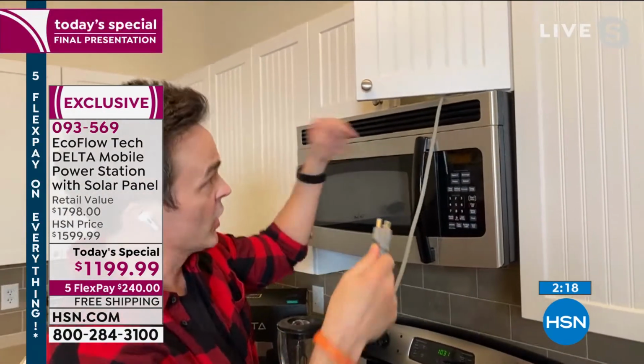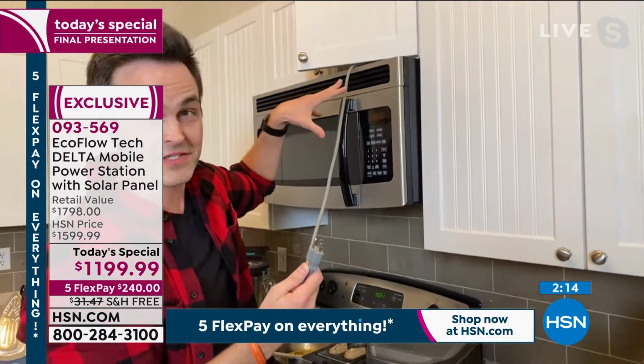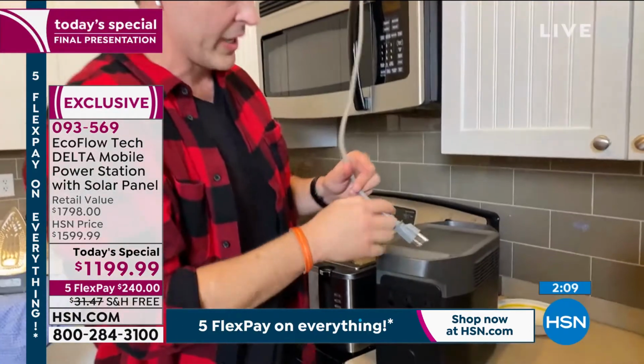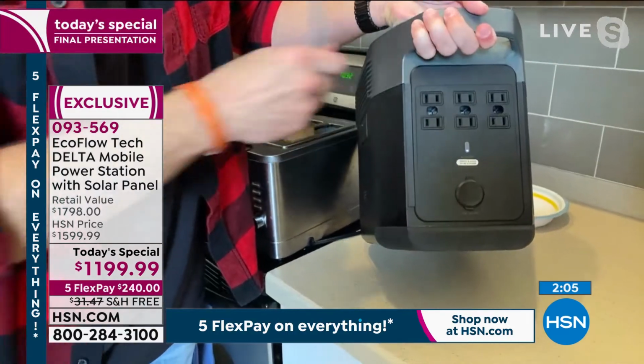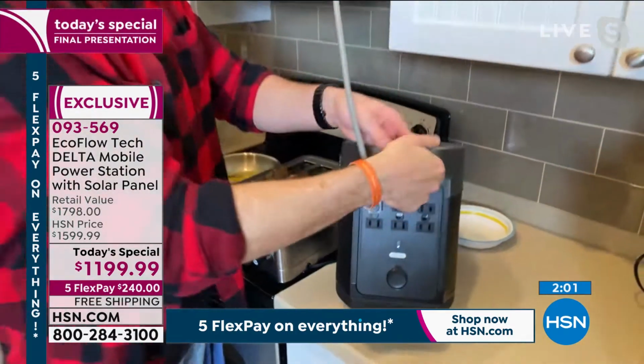1,000-watt microwave. All I did was just unplug it. If you guys don't know, a lot of your microwaves, when they're over the stove like this to vent, they're just plugged in up top. So if you lose power to it, unplug it, bring out your EcoFlow Delta. I removed everything so that you can see exactly a full shot here. Let's go ahead and just plug it in right there. You see it powered on.